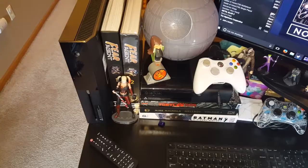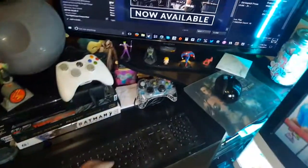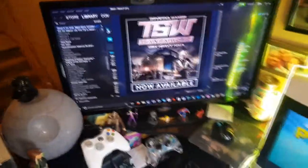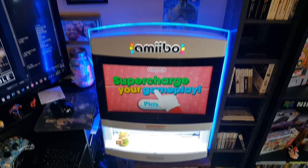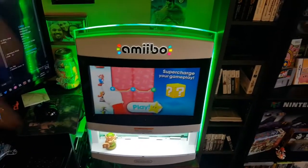This is Liz from the BPRD, or from Hellboy if you know the movies. Harley Quinn, of course. My Afterglow remote for my PC. My 32-inch monitor that I use. My family, a little bit of anime, Superman, my comic books, my kid, my little Hulk amiibo, or not amiibo, Disney Infinity, my amiibo display, which is new. Pretty cool to have that.